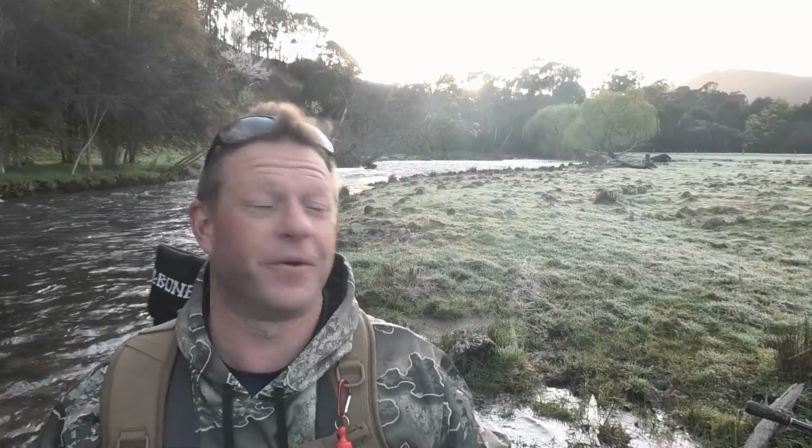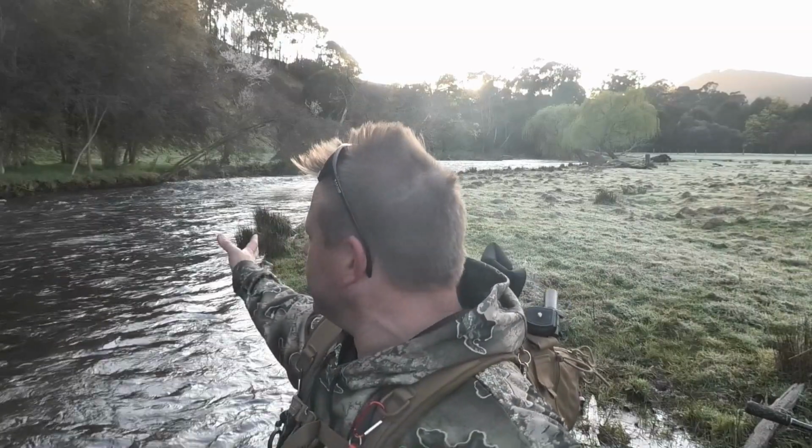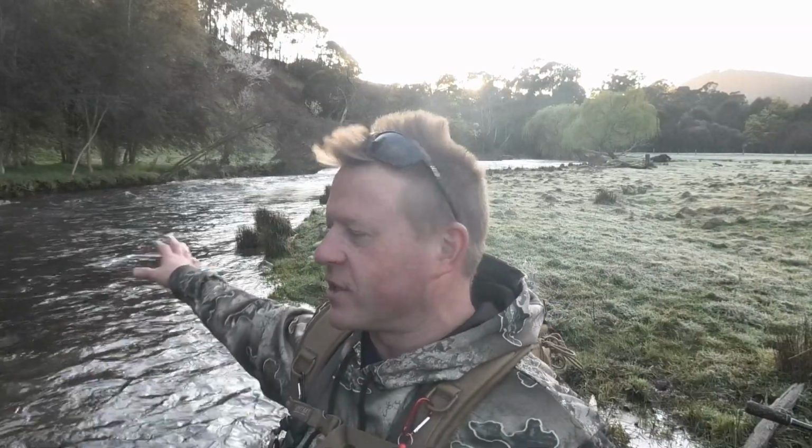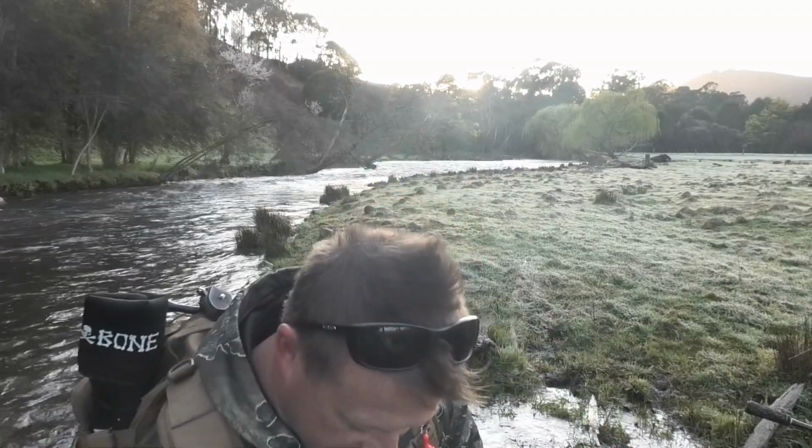And as I mentioned before, the rivers are up because we've had a lot of rain. Put the lures aside, get some worms, get a float, just cast into those outside of the rapid where it's nice and steadily flowing. And sure enough, there'll be some fish in there. Anyway, I'm going to keep casting, see if I can't catch some more.